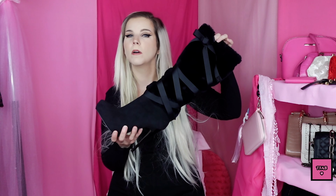Up last, guys, we have a pair of boots. These ones are unbranded as well, so I don't know where they came from, but they were $10. For that much shoe for $10, when it comes to boots, especially if they're over the knee boots, I will go up to 20. That's a lot of material, a lot of shoe, right? So 20 bucks, still not bad, but $10? Oh, you had best believe I'll be picking those up.